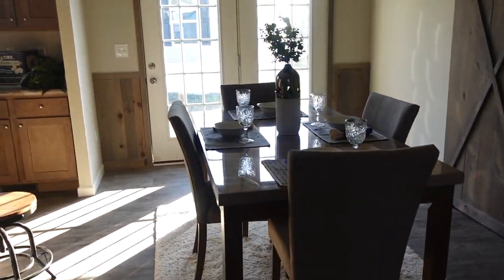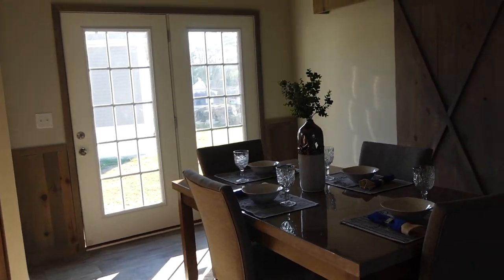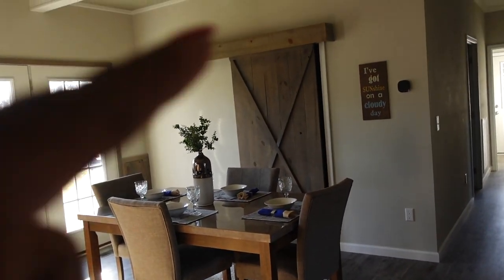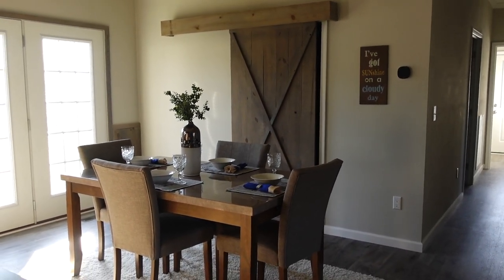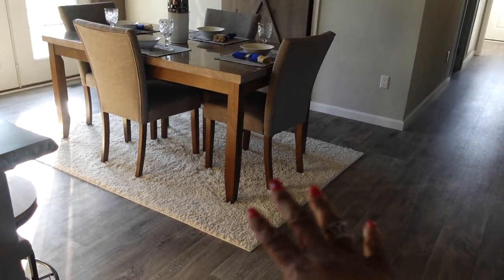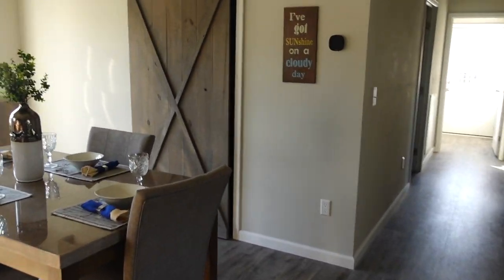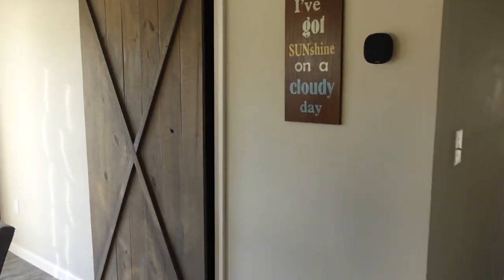Love it. Now, this also has farmhouse features, but again, remember, when you're ordering this house, you order it the way you want. So you may not like the farmhouse features, but you can always change them. Love the light colored floors, space for a bigger dining room table right there. Let's see what's behind the barn door. Probably a pantry. Yep. Got a huge pantry space in here.